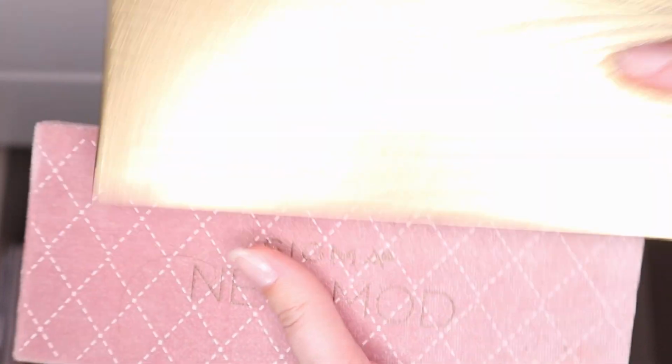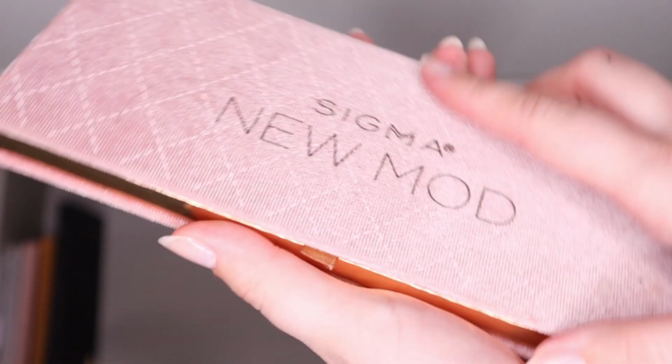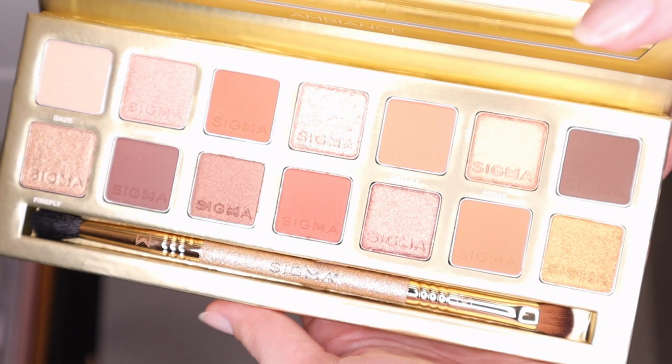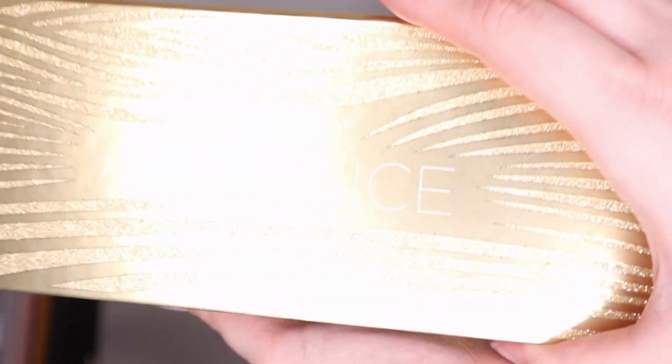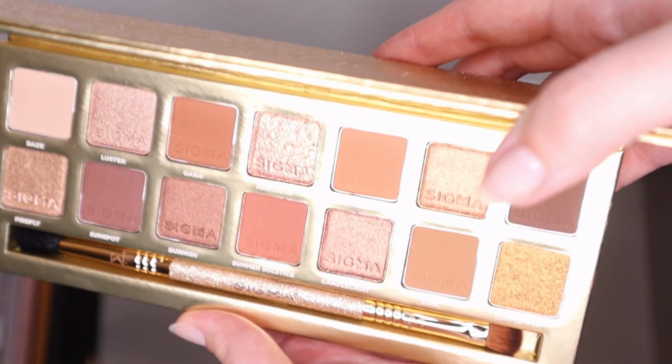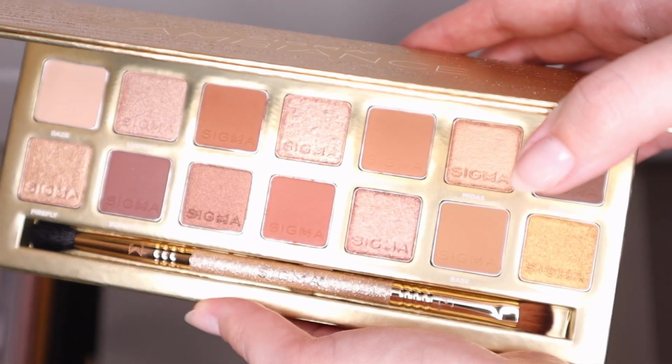I'm gonna keep that there. Then I have 2 of the Sigma palettes. I have the new Mod palette that I tried out this month, and I really like it. And this one I have not tried yet. This is the Ambiance. I'm not sure how to pronounce that, but yeah. I need to try this one as well.